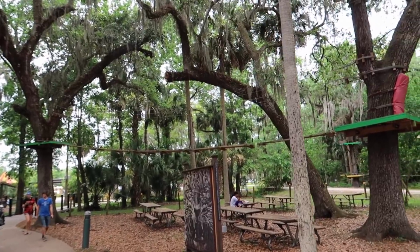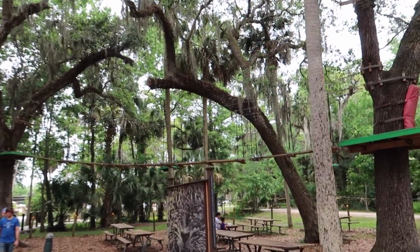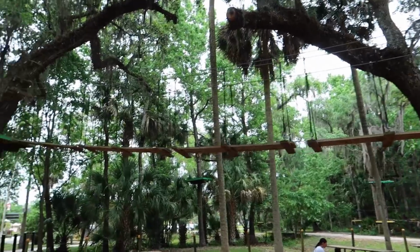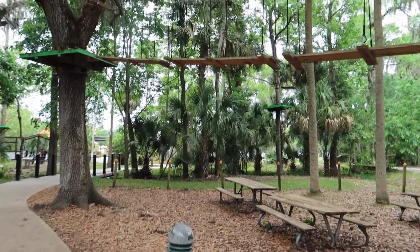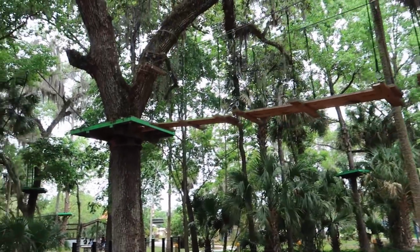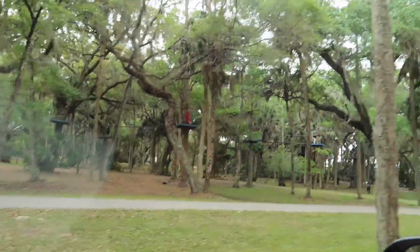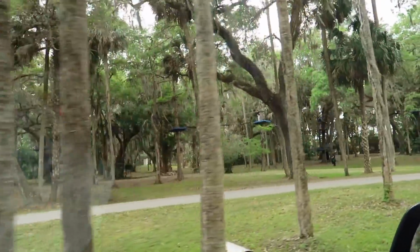where you walk through the trail in the trees and there's some zip lines. But we're not gonna do that, buddy. I don't know if you're big enough yet. Maybe when you're a little bit bigger we can do it, okay? But there it is. It's not too far off the ground. But I don't know if that's something that I want to do. As we're leaving, you can see the tree trek goes all the way out here in front of the zoo.